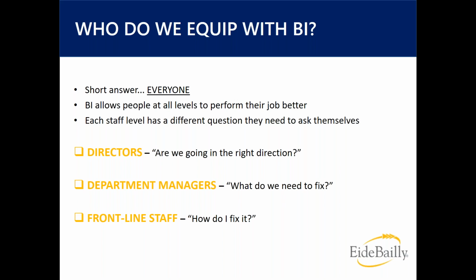So those three different levels of people within the organization all need to answer a different question, but business intelligence and a greater use of data allows each one of those levels, from directors to managers to frontline staff, to answer the question that they're responsible for effectively and, probably most importantly, in a timely manner. Everyone in your organization has a role in the performance of the business. Equipping the organization, and again, that's all levels, with the right tools is crucial.